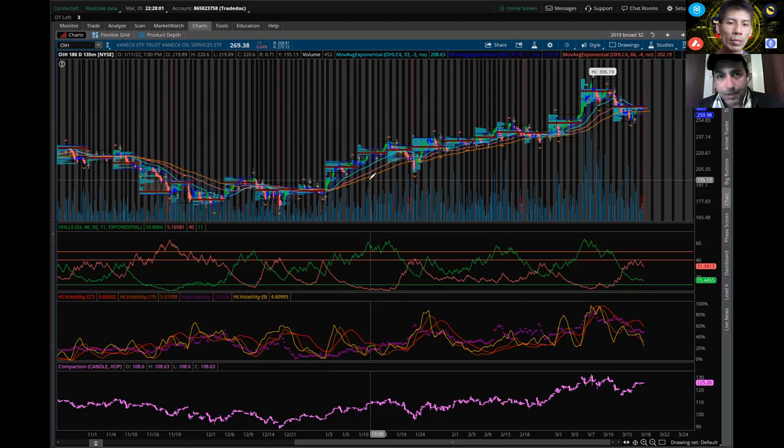And if you want to see the companies that are in it, you can just Google the holdings for IOH or the holdings for XOP.